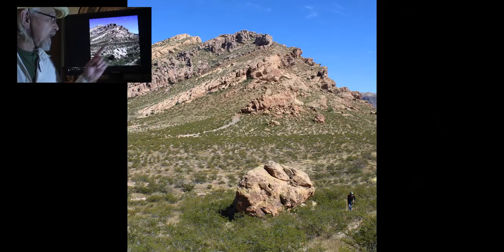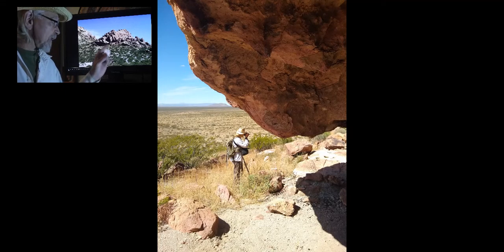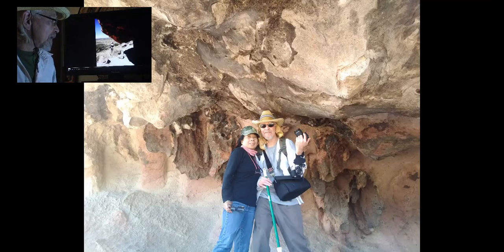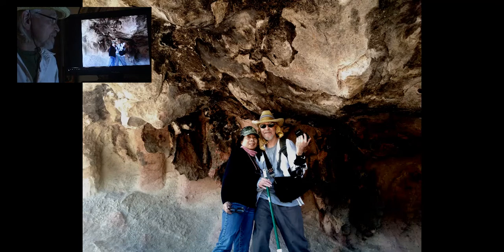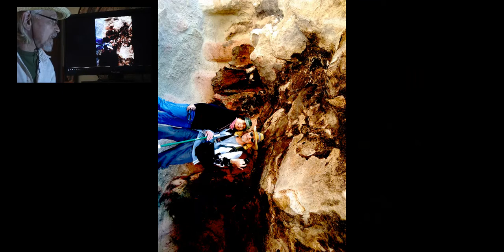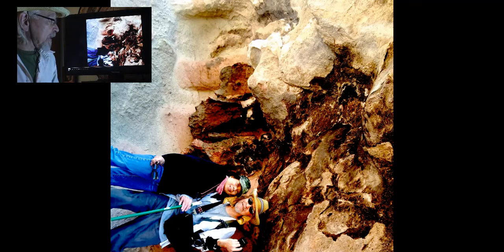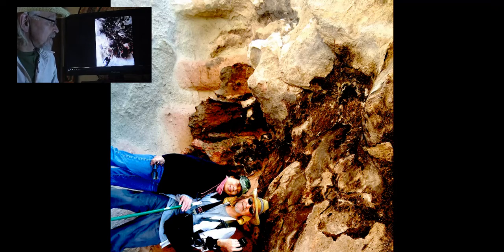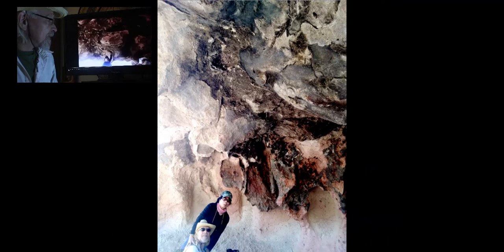So we headed on over to this other shelter. It's actually a tomb that they were working on. The whole thing is painted inside. It's pretty amazing images here. A man on horseback. The horse has a point on his head. All kinds of different images in here.